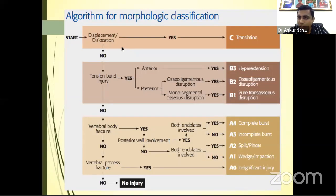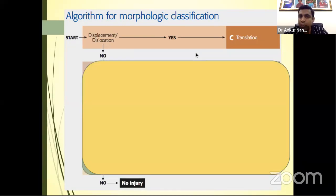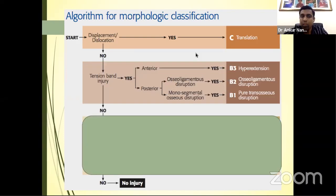This is the algorithm which they give for going through the classification and deciding what you want to do. So you have to ask just 4 basic questions. Do I see any disruption in the alignment? If you don't see any disruption in the alignment, go to the next step. If you see a disruption, it's a type C. The second is, do I see a distraction in the posterior tension band? If there is a distraction, the tension band is broken, it's a type B. If it is not broken, then you go on to the next type, which is the type A.